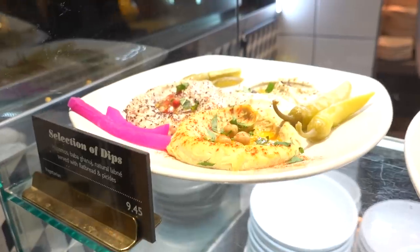Also, most falafel places do hummus. Hummus is a staple in the vegan diet. You're not really vegan unless you eat hummus with everything. So yeah, little Lebanese places like this, they've usually got falafel and hummus and bread, go hard.